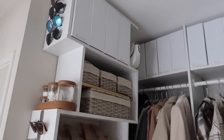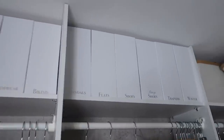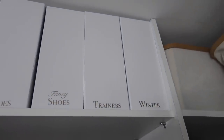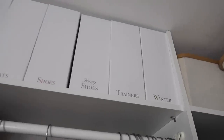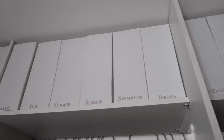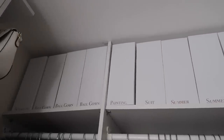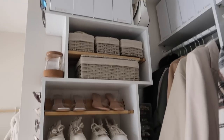Let's start over here. So these boxes are all my actual glow up gift boxes that seem to fit perfectly. And then I labelled all the different things on so that I know what is in them. I just thought it looked really neat. I've put things up here that I don't really use often, so when it says trainers, there's trainers that I don't really wear that often. Then we've got summer shoes, swimwear, summer. I've got my suit because I don't really need one anymore, but I thought I would keep one. Ball gowns, and it goes around here, and then I haven't labelled these yet, but these are festive, so all Christmas stuff. Then this shelving unit was from Amazon.